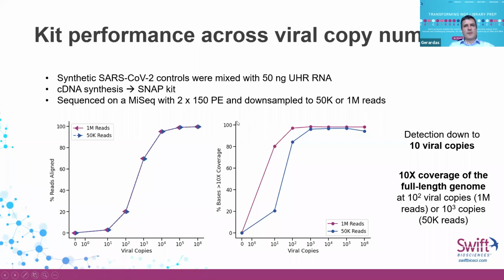Okay, now the key performance across viral copy numbers. This is something that we developed in our laboratory. We tested the panel, basically looking at the specificity of the panel first. What we did, we used a synthetic SARS-CoV-2 control that can be commercially purchased, and then we mixed it with 50 nanograms of universal human reference RNA, as if to mimic the real scenario where the viral RNA is present in human RNA. And then we made the cDNA synthesis, and then we made the libraries and sequenced on the MiSeq, indicated here, and downsampled. So we normalized it to 50,000 reads or 1 million reads.